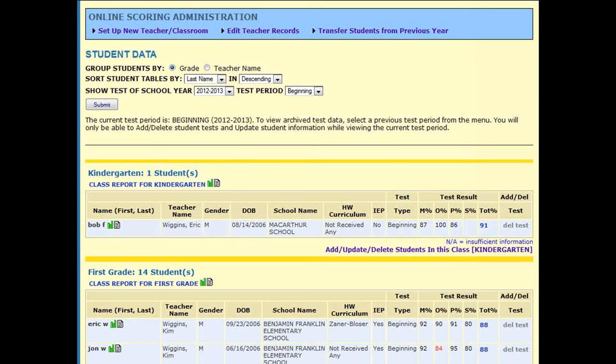So if you're not using Handwriting Without Tears, don't use those remediation techniques, obviously, because they're going to be very specific to Handwriting Without Tears. But use the scores. Everybody can use it. This is something anyone can use, no matter what program you end up using for remediation techniques.